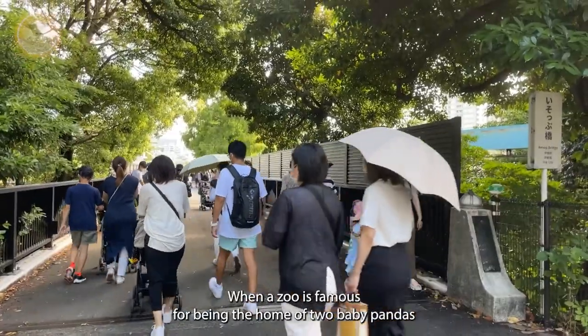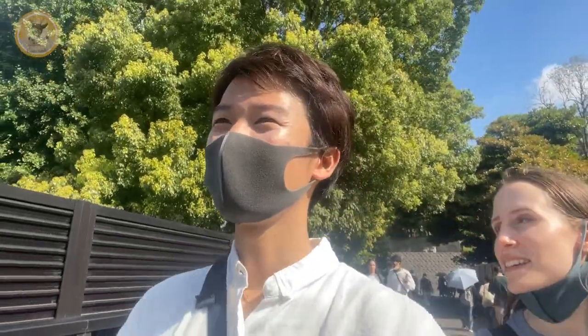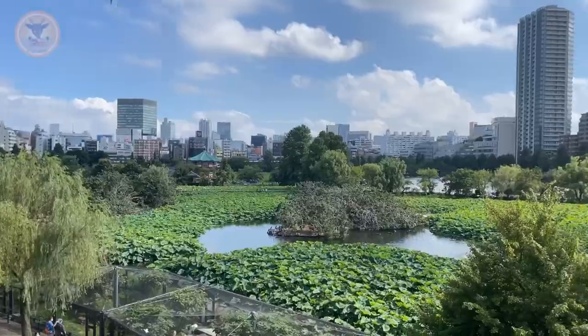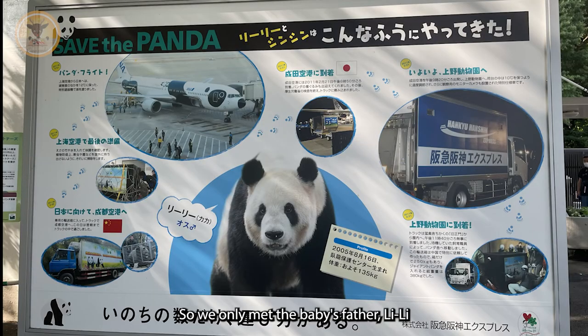Ueno Zoo is famous for being the home of two baby pandas that were born in 2021. The baby pandas area is the only one that requires booking in the whole zoo. And bookings must be made months in advance, so we only met the baby's father, Lily.